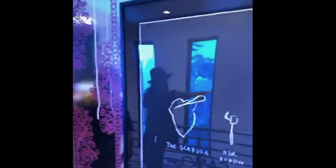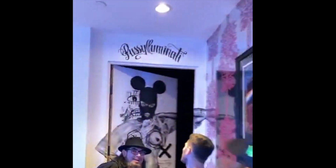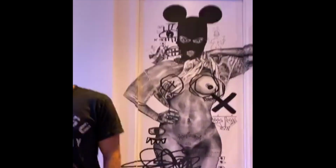If I have a door like this, and I have a friend that's free humanity, I'll give him the door, and he can meet me at that door. Everybody is really super clean. What's this up there? The Illuminati. Maybe there is the Illuminati after all, huh? I spoke too soon.